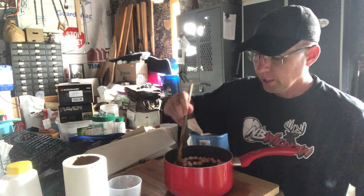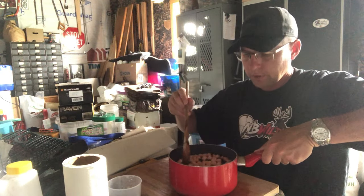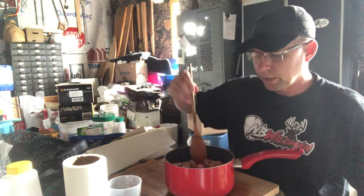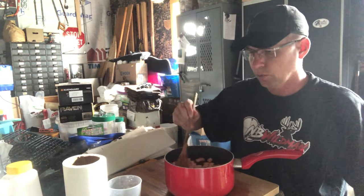Give those a little stir. They'll float to the top of your mixture, as you can see, right? So they float. And all you want to do is just mix them up until they're coated with the red sauce that we're making, okay?